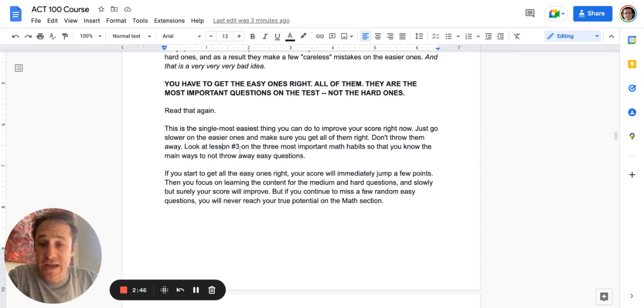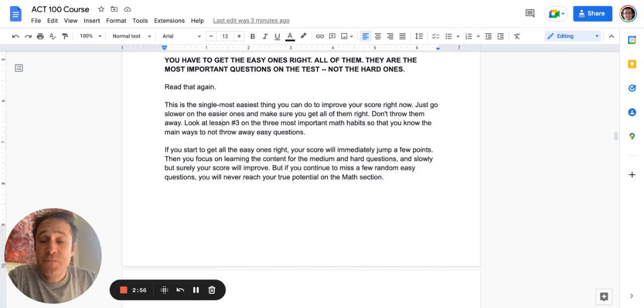Look at lesson 3, which is on the 3 most important math habits. Those are the habits that have to be ingrained for you to make sure that you can get numbers 1 to 30 right. If you start to get the easy ones right, your score will immediately jump a few points. Then you can focus on learning the content for the medium and hard questions, and slowly but surely your score will improve. But if you continue to miss a few random easy questions, you will never reach your true potential on the math section. So that is your first goal.